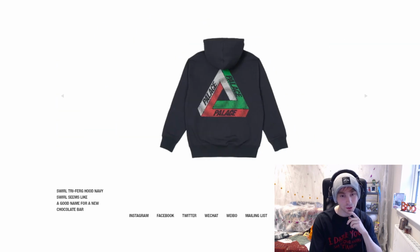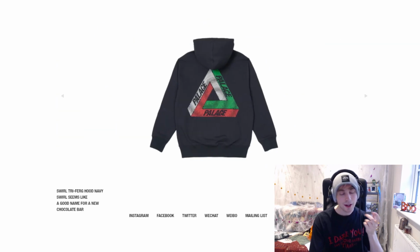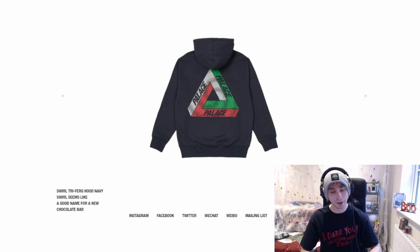We then have the Swirl Triferg. Okay, a different take on it. I like that, that's a cool idea. Sort of like when Supreme did the Spitfire swirl piece, but yeah, I do like that idea.